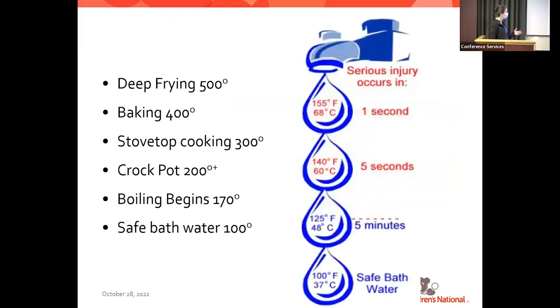So how hot is too hot? This chart shows some various temperatures that we may see related to a burn injury. So serious burns can happen within 1 second at 155 degrees. So 155 degrees is well below frying, baking, stovetop, crock pot, boiling water. Safe bath water is 100. And then it's recommended that household hot water heaters are set at 120. Burns happen fast. That's an important thing for families and for providers, for everyone to remember. It only takes a second for an injury to happen.